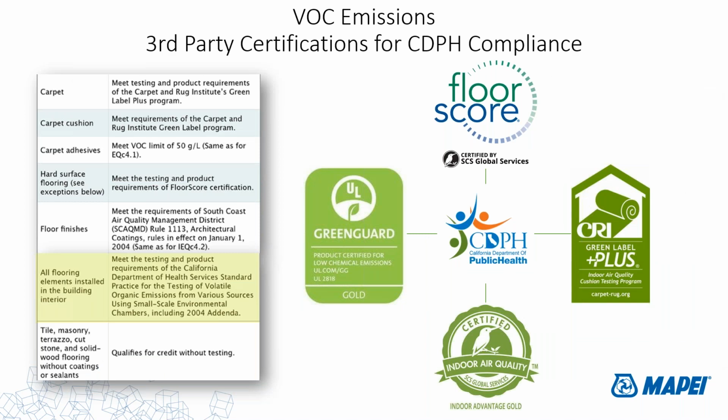And now there's the VOC emissions. This is the newer of the VOC requirements to green building standards and to manufacturers. And they're still pretty difficult to come by. VOC emissions require third-party testing and third-party certification. So green building programs don't specify which certifying body manufacturers have to use, only that the products must comply with CDPH, as highlighted in the credit language there.